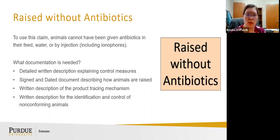And then they also have to have a description of how they will identify and control animals that may have been exposed to antibiotics, or those animals that got sick. They had to treat them with antibiotics, and so they will have to go through a separate food chain process than the other animals. So, a lot of documentation has to be submitted in order to use that claim.